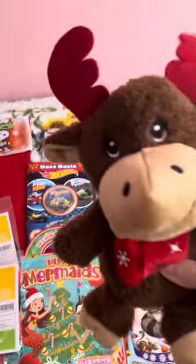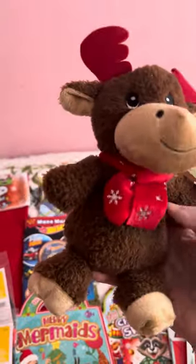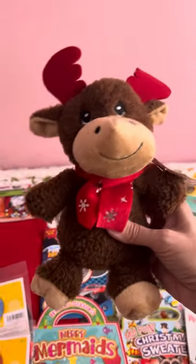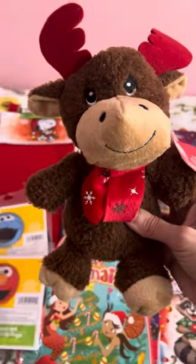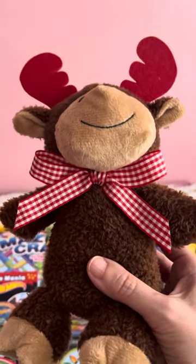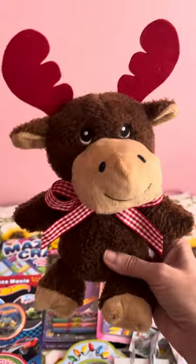This guy is so cute. It's a moose or a reindeer, I think. One or the other. He's just really big compared to some of the stuffed animals that Dollar Tree has. So I bought a couple of these and I kind of spruced him up. And here's what the spruced up one looks like. I took the scarf off and I put a bow on him, and the gingham ribbon came from Dollar Tree also, but he's so cute. Great for gift giving.